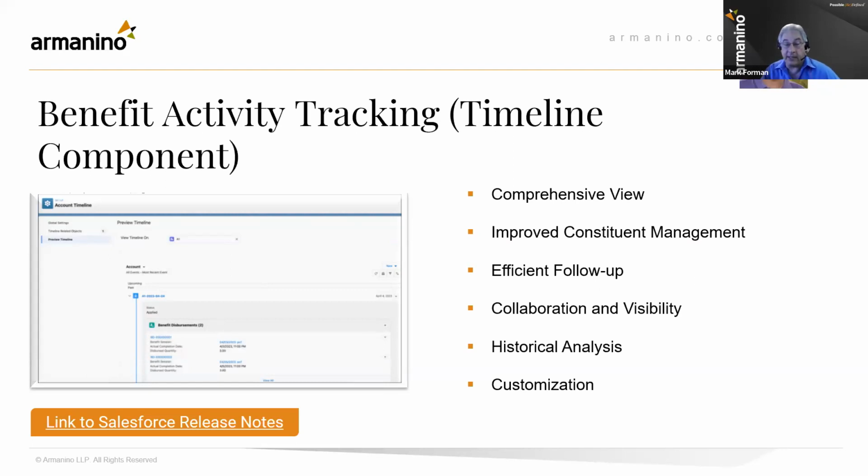So basically, like it says, efficient follow-up. Why is it more efficient? Because it's all in one place. You really have a centralized location to track and then follow up on activities. You can even see upcoming tasks, outstanding actions, recent interactions. But again, when you see everything in one view chronologically, it gives you the history of how you've interacted with that constituent.